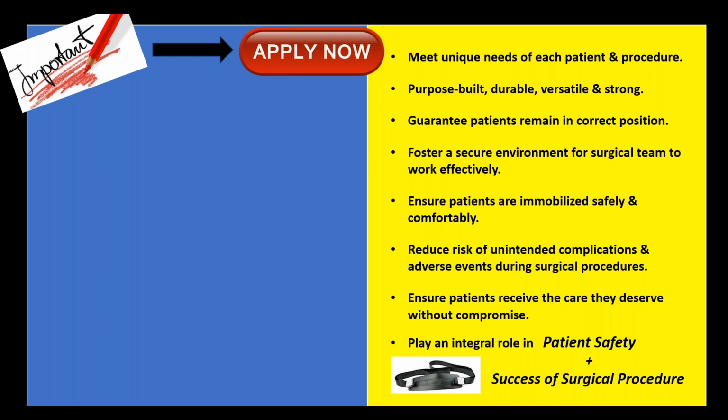But with the variety of types of safety straps that we have, I think that standard can be met, at least as long as we apply them. They're purpose-built, they're durable, they're versatile, and they're strong. We guarantee by applying them that patients remain in the correct position, even if they move. If they're really moving, anesthesia's going to do their thing up there, and then we just have to make sure, without disturbing sterility, that everything is as it should be, as far as alignment.